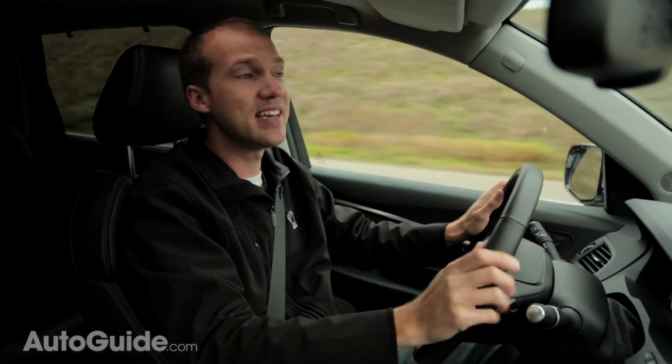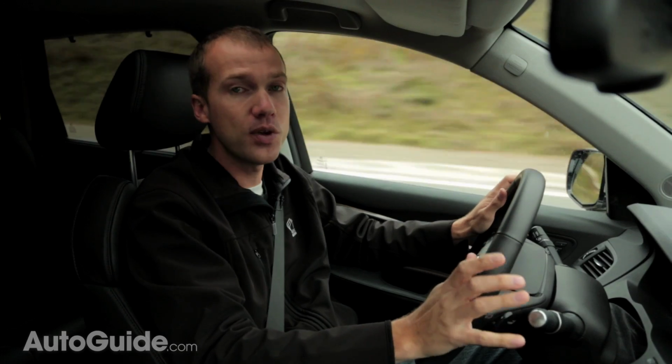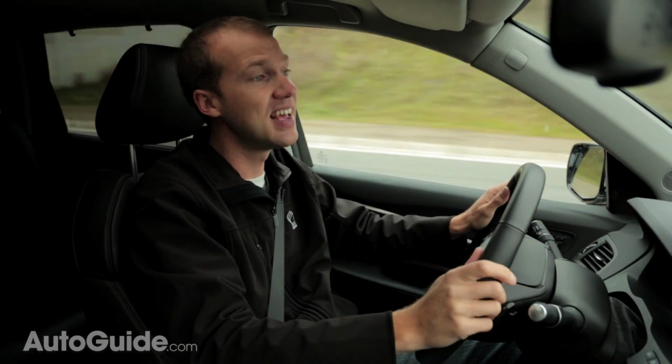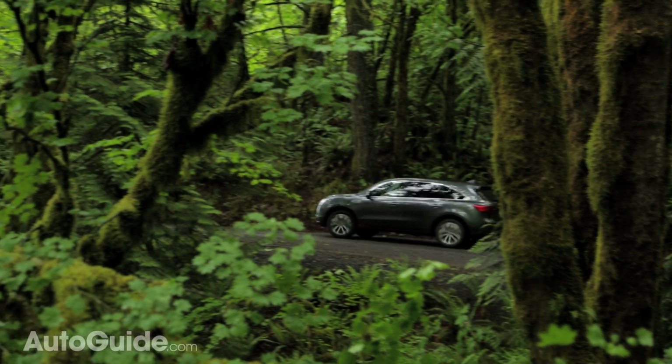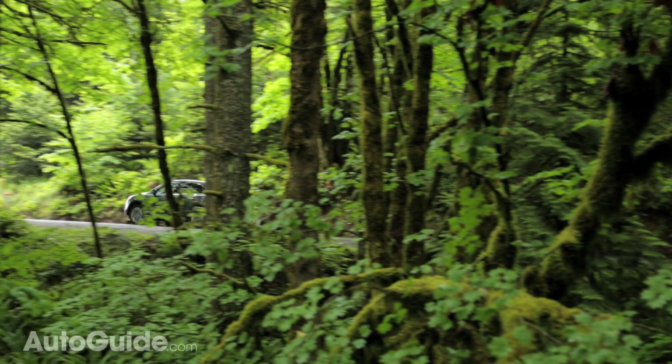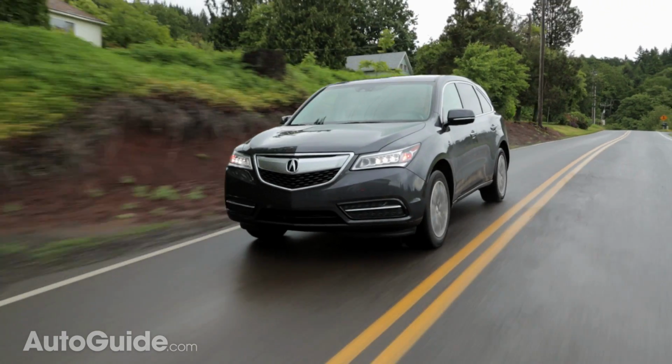But for those of you living in warmer, drier climates, for the first time ever, Acura is offering a front-wheel drive only model of the MDX that bumps city mileage up to 20 miles per gallon. This added weight reduction also helps handling. Now, the MDX has always been a great handling crossover, and for 2014 it's even better.